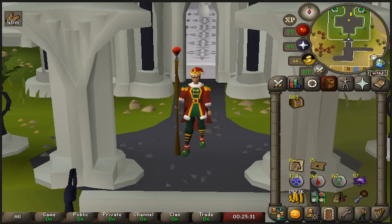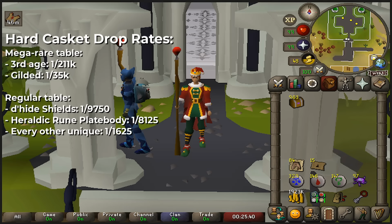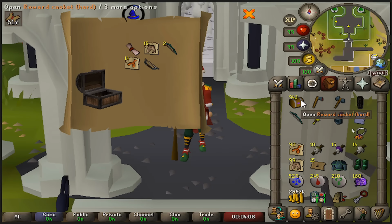If you're sitting here going like, okay, cool, you're opening those boxes, but I don't know when to get excited, then you should get excited for Third Age or Gilded, because I don't really have any. I mean, I have a Ring of Third Age, but not any real Third Age. And as for the more regular loot, we are getting excited at any D'hide shield. They are considerably more rare than any other item, and the rune plate body with H something. And if we get potions, I will not be saying anything, but that's your indication that I have died.